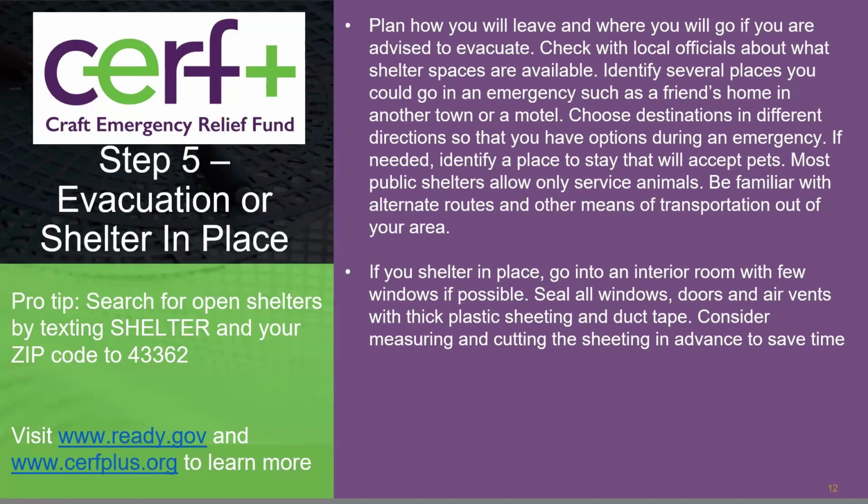But you want to consider having a primary route for evacuation and a secondary route. So primary route for me, it's very easy. I get on 2 main roads, but that's the most likely area to get congested or have an accident. So I have a more rural route as well to get out of town. So think about that as well. How will you evacuate and get out of town?